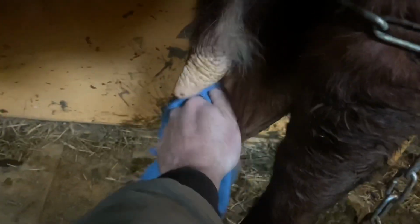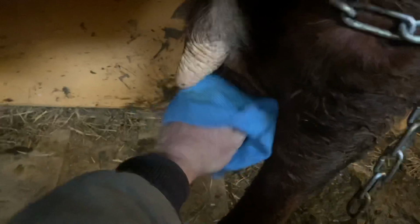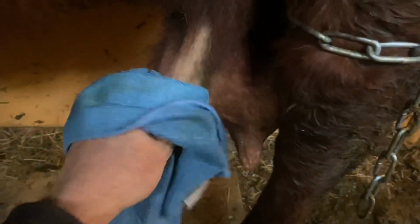And I know before people comment, tell me how crazy bad this udder is. I already know. Save your comments. She is 10 plus years old, still giving me a baby calf every year. Good girl, Em. Good girl.